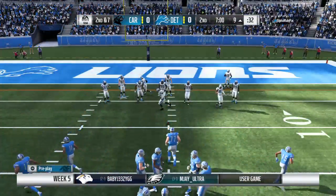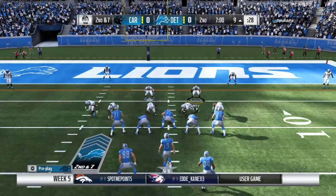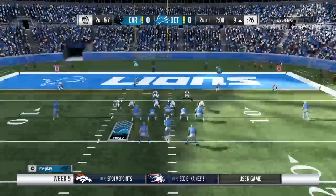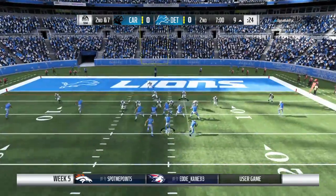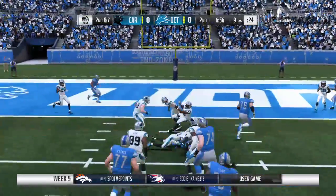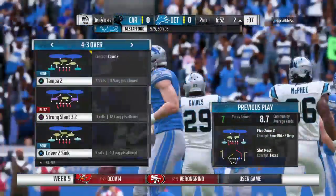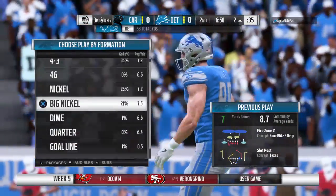That first down completion only netted him 3. 2nd and 7. Out of the gun, Stafford. That is caught at the 7-yard line. And he's able to get it down to the 2-yard line. The reception good for 7.